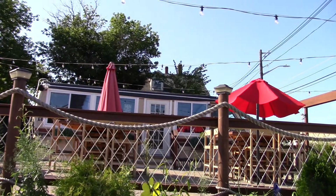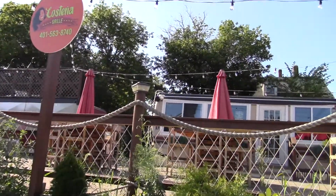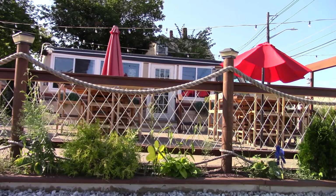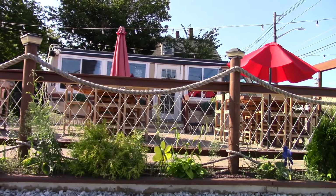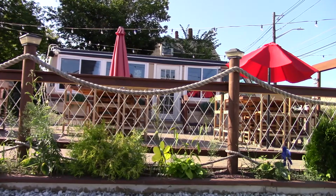This is new since last year. It's the food truck plaza. Three food trucks parked around a little porch. Never seen anything quite like it, but it's an innovation. Easier to buy an old RV, turn it into a food truck, than to build a bricks and mortar building.